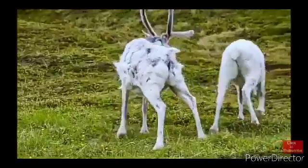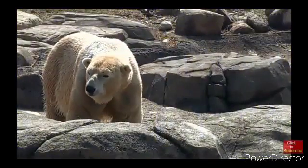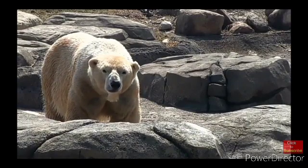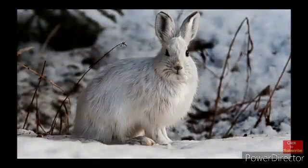This polar bear has thick layers of fat and fur for insulation against the cold, and the white appearance is helpful for camouflage. The snowshoe hare has white fur in the winter and reddish-brown fur in the summer, which means it is camouflaged from its predators for most of the year.